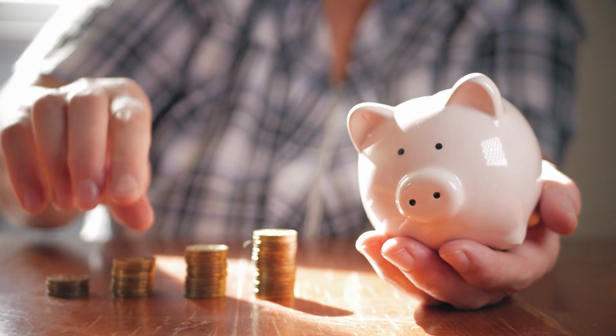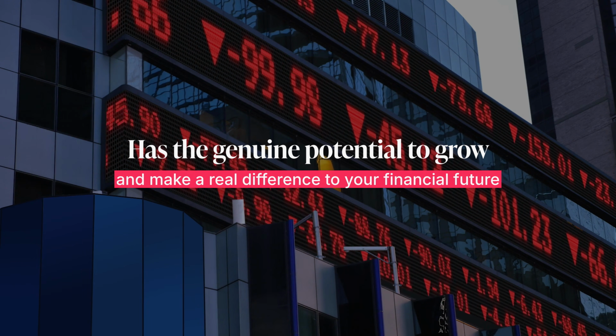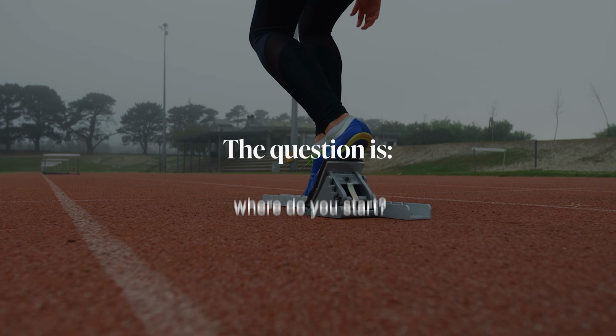So you've got £10,000 to invest. Maybe it came from a bonus, an inheritance, or from years of putting money aside. However it happened, you're now sitting on a sum that, if invested well, has the genuine potential to grow and make a real difference to your financial future. The question is, where do you start?